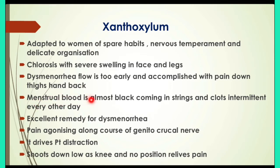The menstrual blood is almost black, comes in strings and clots, intermittent every other day. So in the 5 days of menstruation, she gets strings of black blood and clots, intermittent every other day. An excellent remedy for pain during menses. There is agonizing pain along the course of the genitocrural nerve, a pain along the nerves.